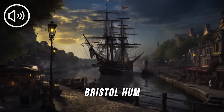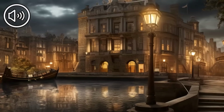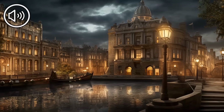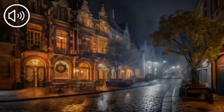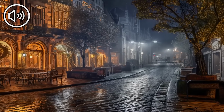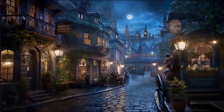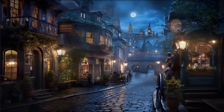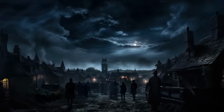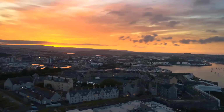Bristol Hum started in the 1970s when hundreds of Bristol inhabitants began to talk about a bizarre noise audible only at night. The noise was a low-level hum, and nobody could identify or trace the source of the sound. But the strangest thing about the noise was that one day, it stopped as abruptly as it started, but not before people in other towns across Britain reported hearing similar sounds. Some time ago, the mysterious sound returned.